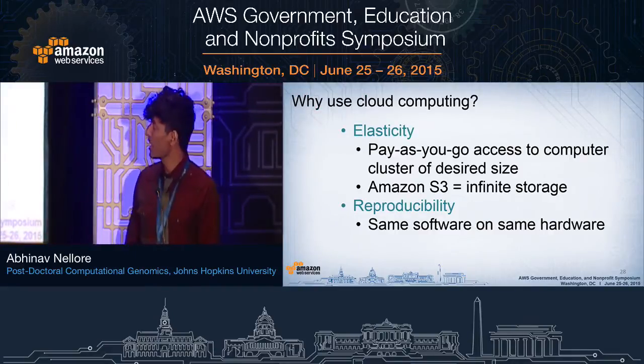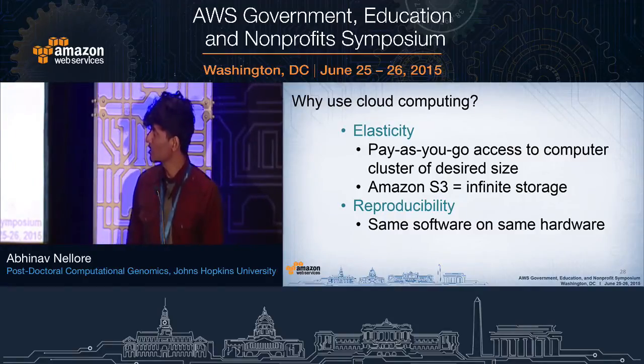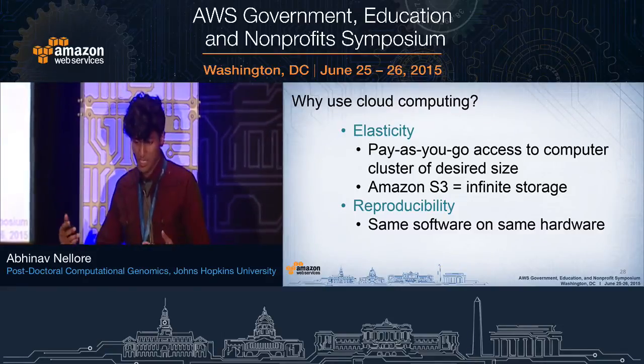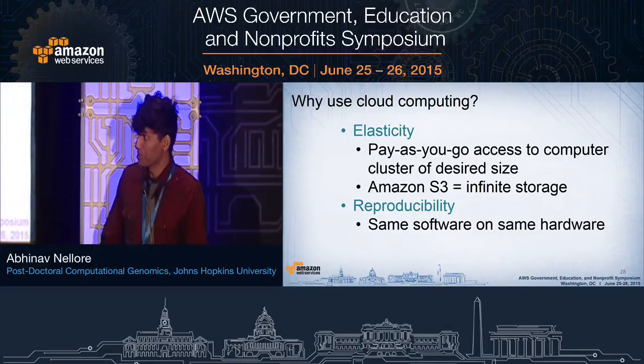But why should you do it now in the cloud? There are two one-word answers to this question that I see. One of them is elasticity, and the other is reproducibility. Elasticity works in two directions. In one direction, it's elasticity in compute. If you're using your institutional cluster, you're going to submit a job to some queue, and it's going to sit there in the queue, possibly for a night. You're hoping that there will be compute available for you to do your job. You're just praying that it'll start.